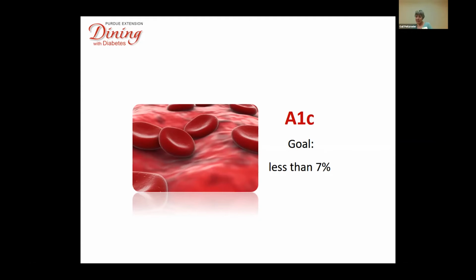But this A1C really shows... remember how I said this glucose sticks to your nerves? Well, it also sticks to your red blood cells. And basically, the A1C test measures the amount of sugar that is stuck to your red blood cells. And so it shows like a 3-month picture, a 3-month view of your blood glucose readings. So now it's like, darn it, I have to be good for 3 months. I can't just be good the week before. So that's why most doctors check this on a regular basis, like every 3 months.